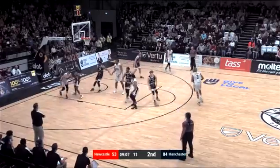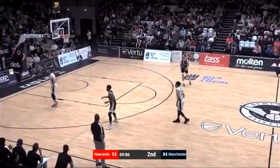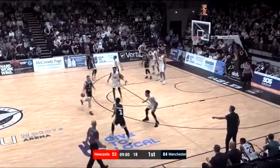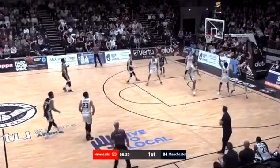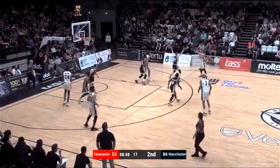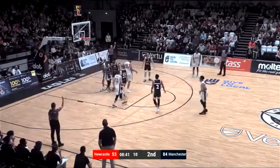Then darting inside. Trying to pass to Jones, but it wasn't a good pass. Yeah, he just misread Callum Jones's back cut. Would have been a great pass if it had come off, but Callum had made the back cut probably a little bit too early. West Person for 3. That's off. Artisan gets the rebound to Jones. Not sure we're going to see much of the starters for Manchester now. Wusu muscling on Vincent, and that's a foul by Terrell Vincent.